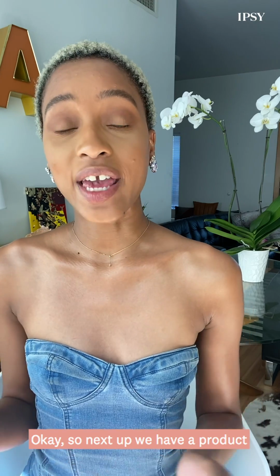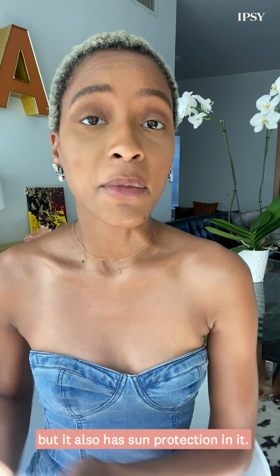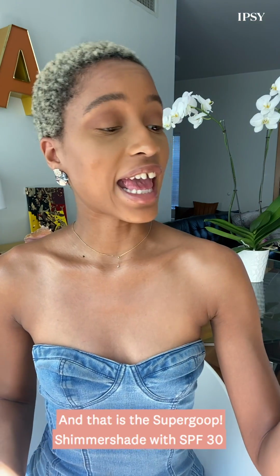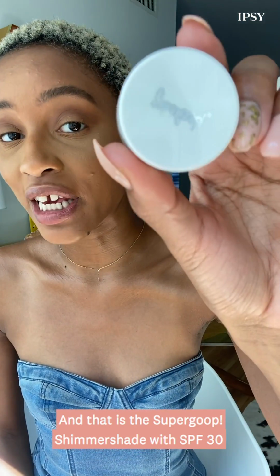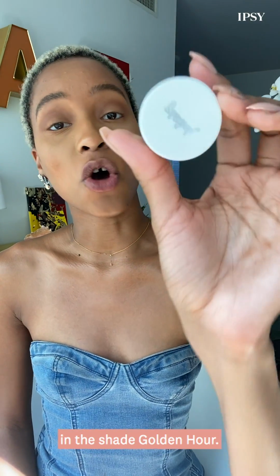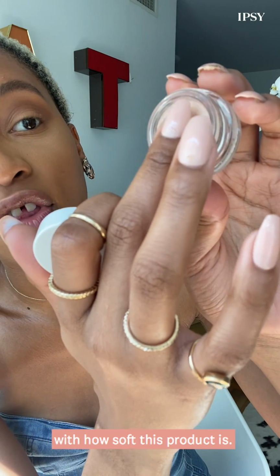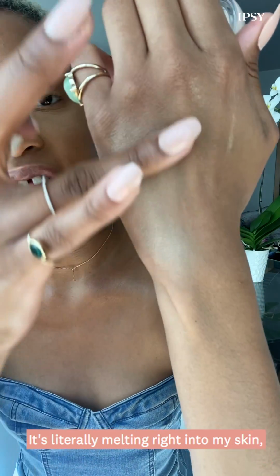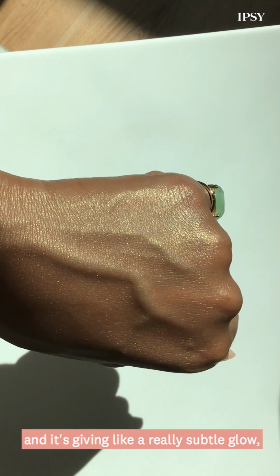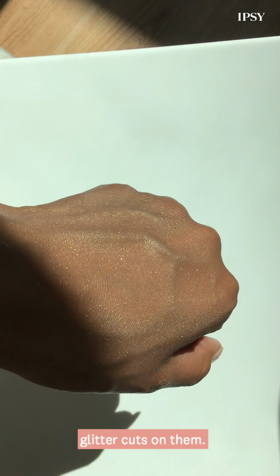Okay, so next up we have a product that is perfect for the summer because it's not only shimmery, but it also has sun protection in it. And that is the Super Goop Shimmer Shade with SPF 30 in the shade Golden Hour. Wow, I'm actually really surprised with how soft this product is. It's literally melting right into my skin, and it's giving like a really subtle glow, which is nice because no one wants to have glitter packed on them.